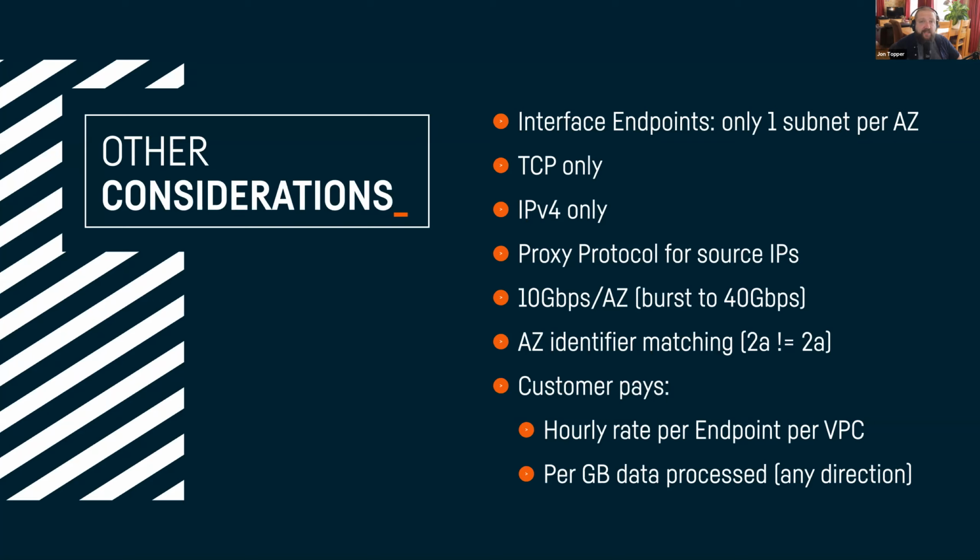The network performance of this is designed for 10 gigabits per second per availability zone, but it will burst to 40 gigabits. So sustain 10, burst to 40. Bear that in mind when you're sizing these things. There are ways of increasing the throughput of that by running multiple of these in parallel. You don't want to do that if you can avoid it.